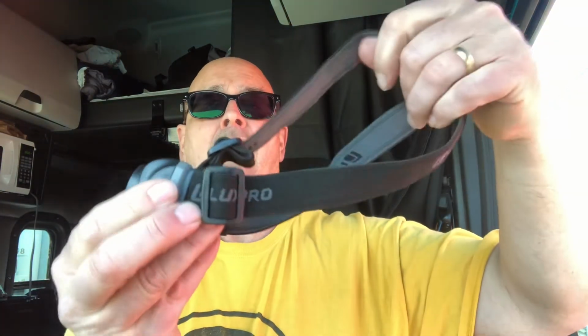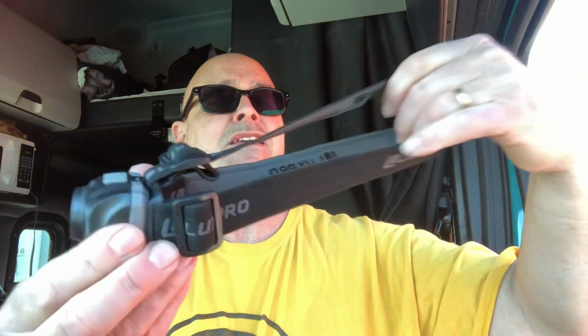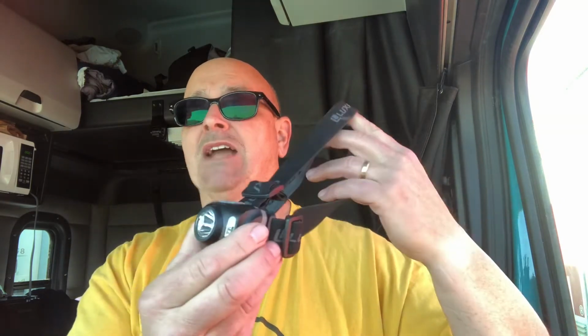So the next thing I want to talk about is this LuxPro light that my wife got me. I apologize, I don't have the model number, but it's basically a headlamp. I know that these sell on Amazon for about 15 to 20 bucks. Like I said, my wife got it for me. It was like a stocking stuffer, but it really works well.